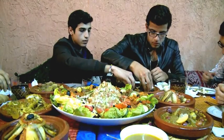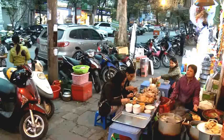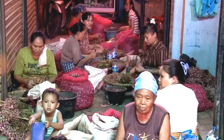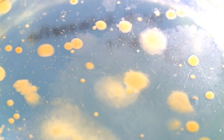We need and enjoy food. But food should not only be tasty, it needs to be sufficient and safe. Insects, fungi, and harmful bacteria can be found in food. These can cause food poisoning and decay.